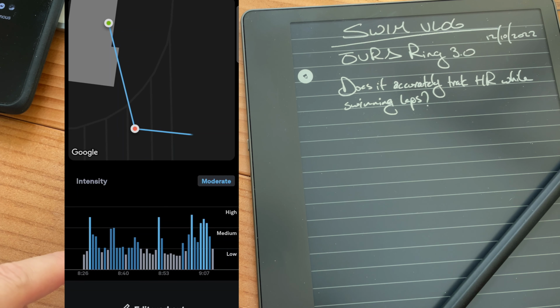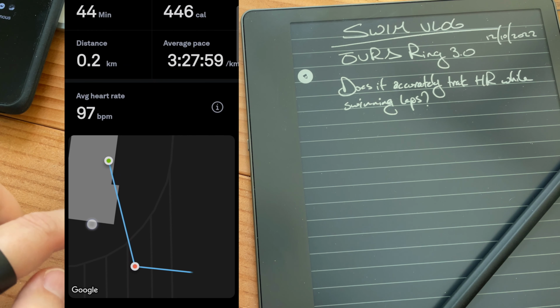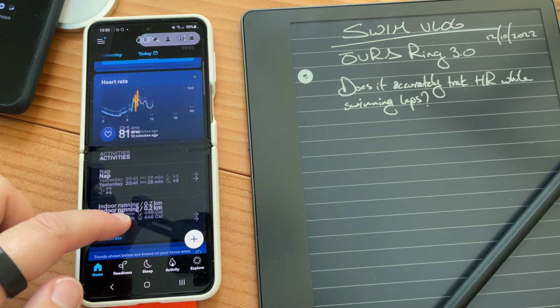All right. During 8:26 to 9:07, that's the right time frame. And then even though I told it indoor, it started tracking GPS. That's interesting. Average pace really slow. And then if we go to heart rate, this is where Aura really needs to work on something. Why isn't there more heart rate detail in that workout that I was just viewing? It's just not logical, not at all.